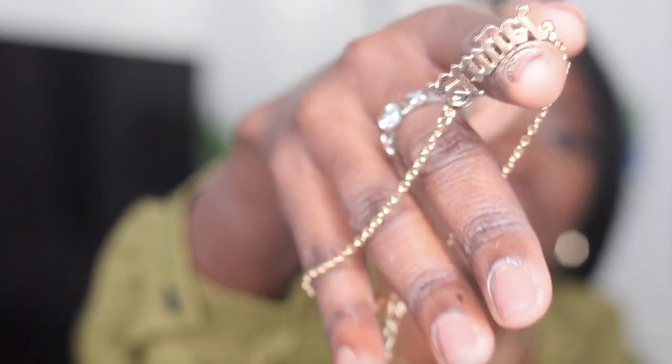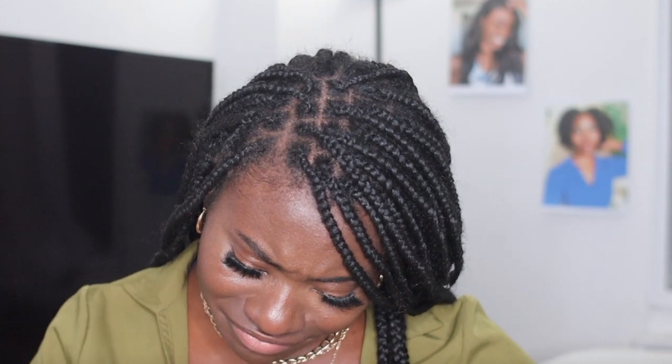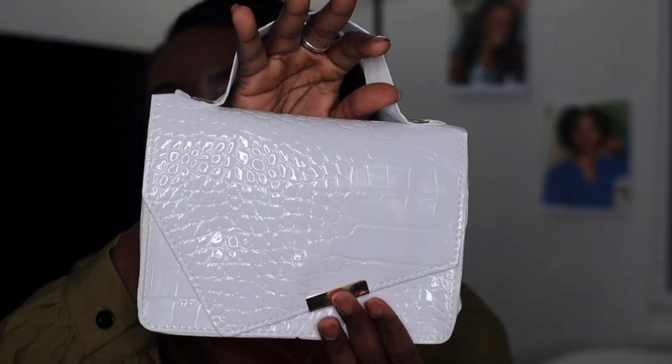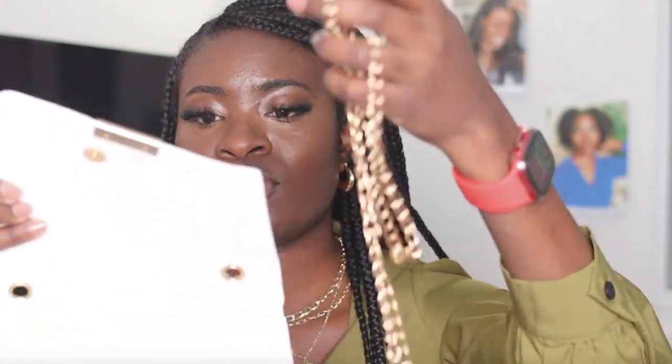The 3-piece butterfly charm chain anklet. It's only $1.09. And I don't know why I picked up so many white bags, but I did. Crocodile embossed chain square bag in white, and it was $6.63. That's the chain that comes with it. I can kind of see that visual. Maybe I'll figure out a way to really rock these without it bothering me as much, but right now it is. And then I have this box.